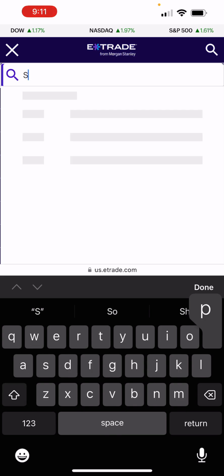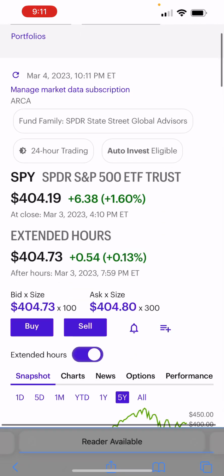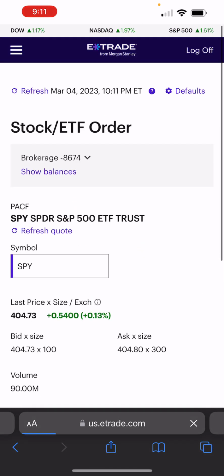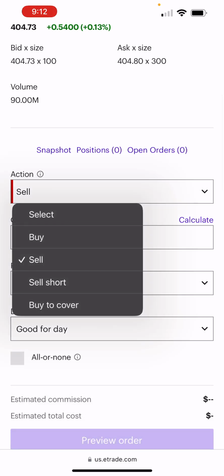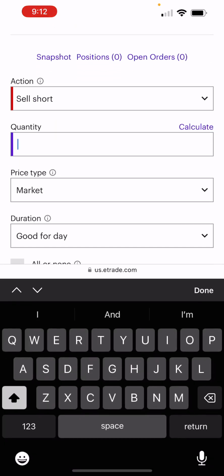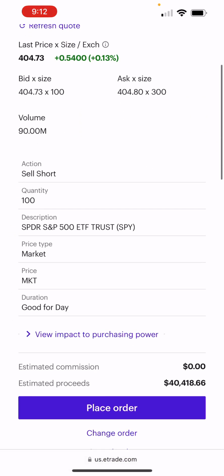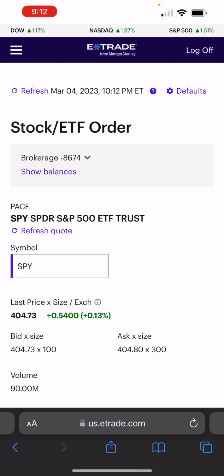So let's also look at selling short SPY. We just looked at the triple shorts. Let's look at selling short the SPY, because I got many questions on this on Reddit. So you simply say sell short. You want to do 100 shares, you go ahead and do that, 100 shares, market, preview. You just sell short, 100, market, preview, place. That would be it. I'm not going to sell short that many, but that's all you have to do.